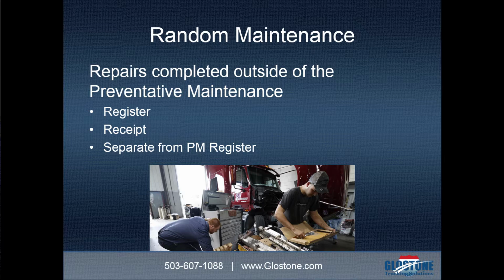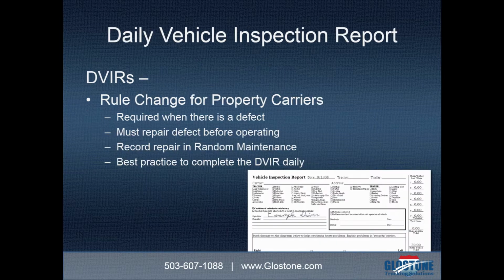Then there's a few other items that relate to random maintenance that should be recorded on the random register, and that's for the DVIRs and roadside inspections. So the first thing we're going to talk about here is the DVIR process, or daily vehicle inspection reports, and they've changed a little bit over the last few years. The FMCSA changed the requirements of DVIRs a few years ago.